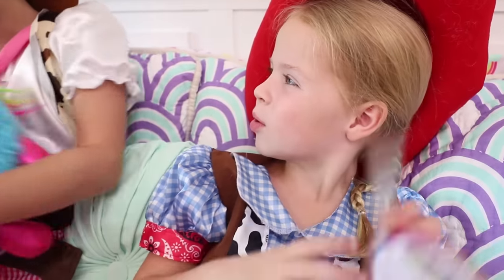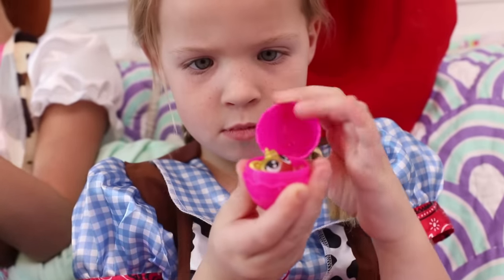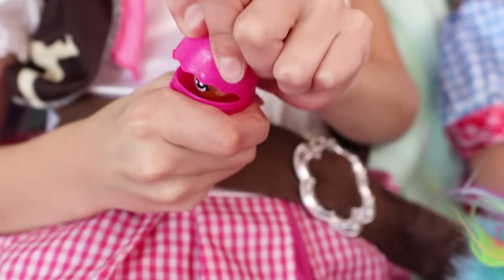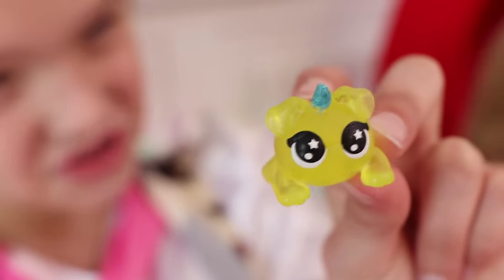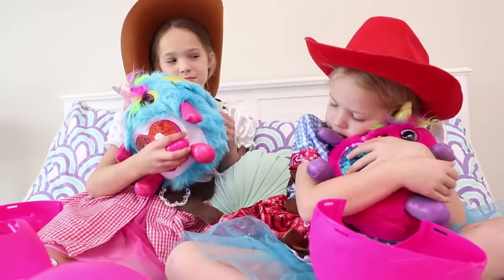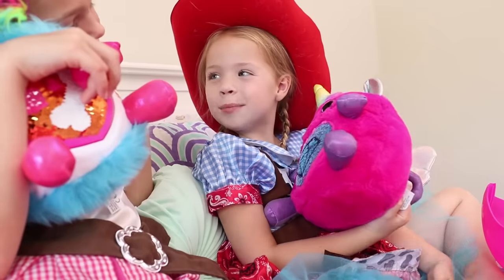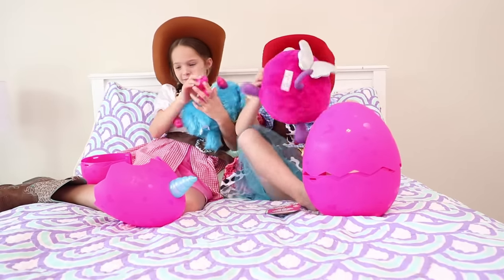Time to check the boo-boo corn. Check out my boo-boo kitty. I think I got a boo-boo puppy. I just love my new rainbow corn. Me too, but there's two on the registration desk that are just waiting to be opened. Time to get on to the next step of the plan. That's right, Maya.